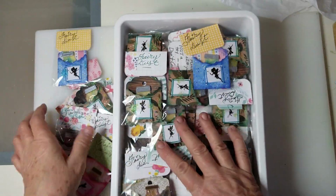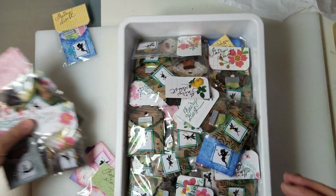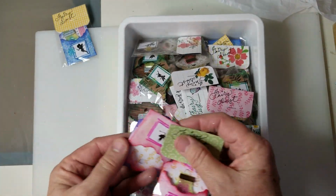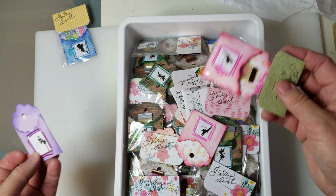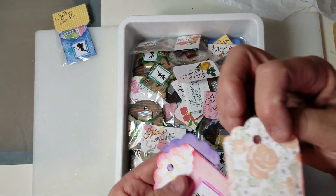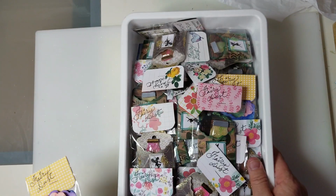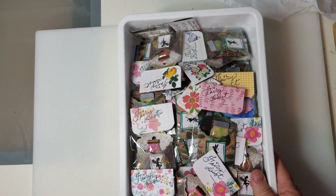So I've made almost 200 of these. And I'm also doing a purple one. I'm not done with the purple one. And the orange ones, or peach colored ones. So I'm just making a lot because I'm selling them pretty cheap.